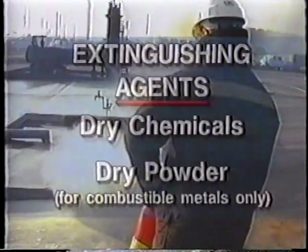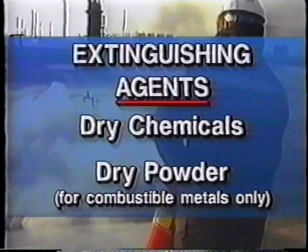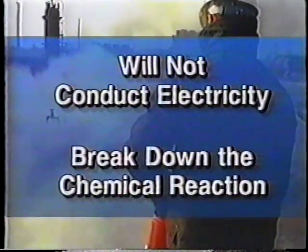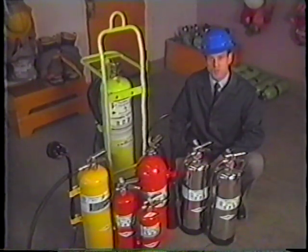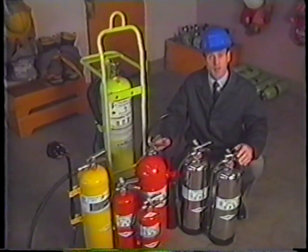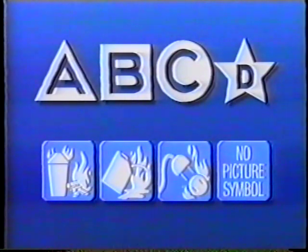There are many chemicals which are used as fire extinguishing agents, with the additional benefit that they will not conduct electricity, unlike foam and water, but will break down the chemical reaction. All of the extinguishing agents that we have just looked at can be delivered to the fire by using a fire extinguisher. For easy identification, fire extinguishers are marked, either with these letter symbols or with a series of pictographs showing what type of fires the extinguishers should and should not be used on.